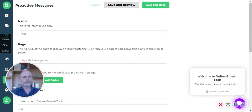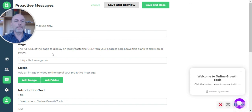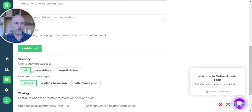Now this is one thing that I do think needs to be worked on a bit, is that there doesn't seem to be a lot of ability to target people at this point. I know Drew said that they're working on UTM tagging or UTM targeting, which will be a really nice feature. But you can either add the full URL of the page to display this or leave it blank to show on all pages. So the only targeting, which is based on all new or repeat visitors, is if you're using this proactive pop-up message. If you're not using that, then there's no targeting.